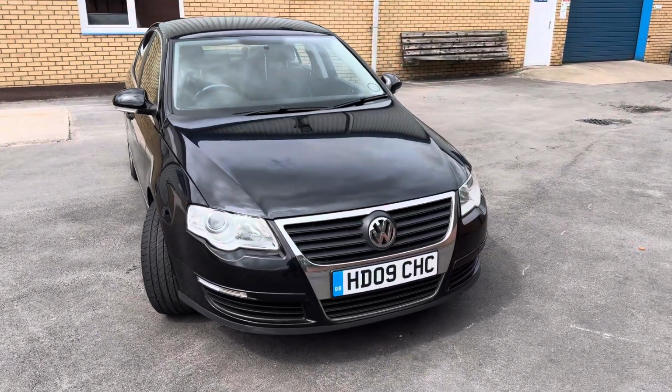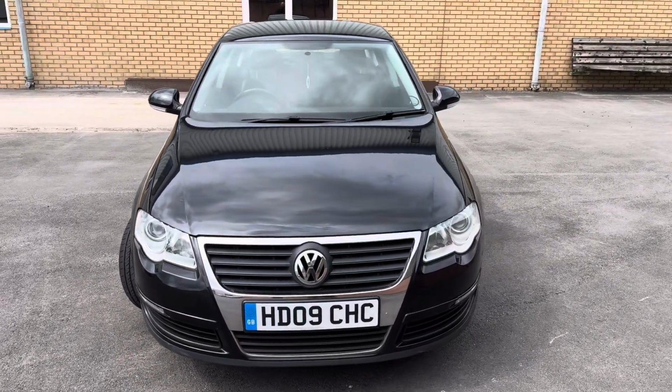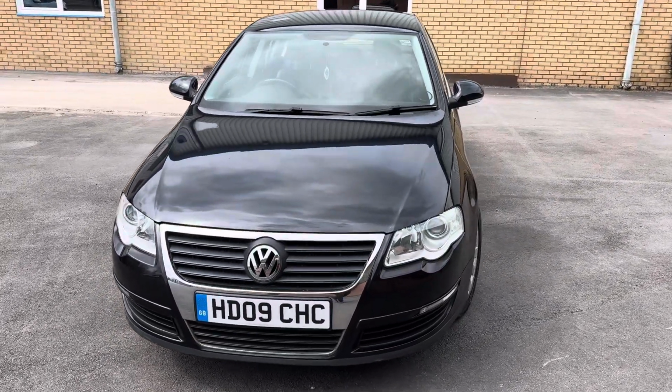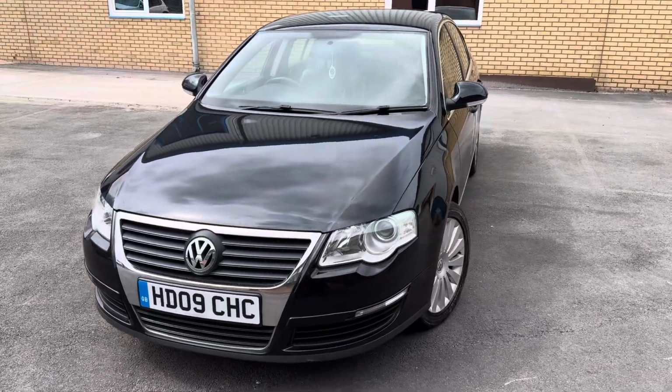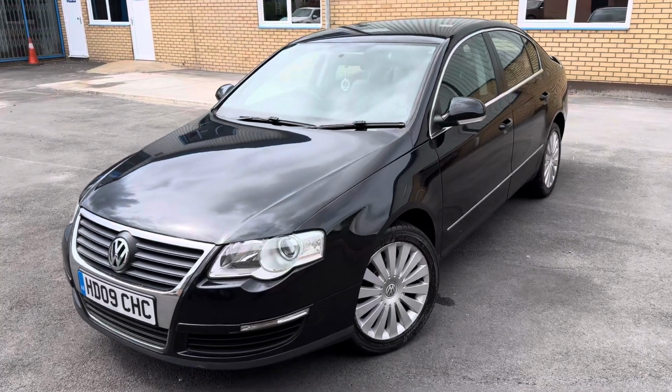So today I've got for you this absolutely gorgeous Volkswagen Passat, but as always what I'm going to do is a quick walk around just so you can see the condition of the car, and then we're going to jump inside and I'm going to show you all the interior features and gizmos and gadgets and everything that the car comes with.